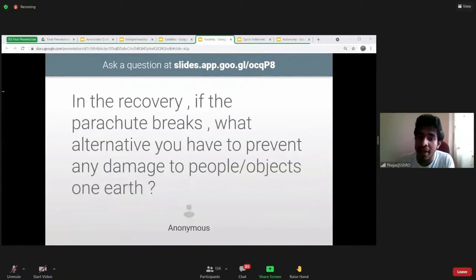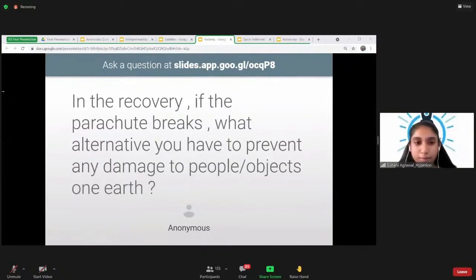In the recovery, if the parachute breaks, what alternative do you have to prevent any damage to people or objects on Earth? I'd like to take up this question. So basically, we have programmed the flight computer such that suppose the drogue chute is stuck at the apogee, it is programmed to deploy the main chute. So basically we have these alternatives that are there and we're still working on it.